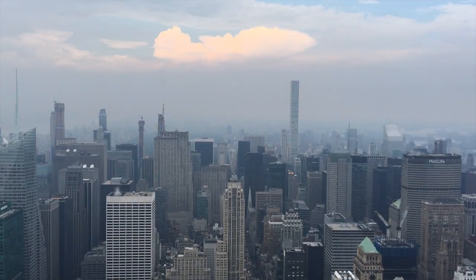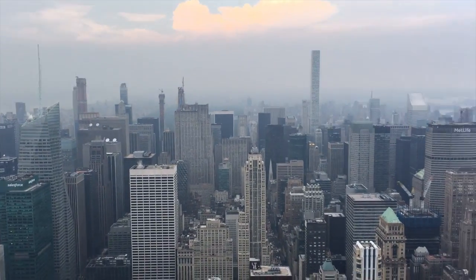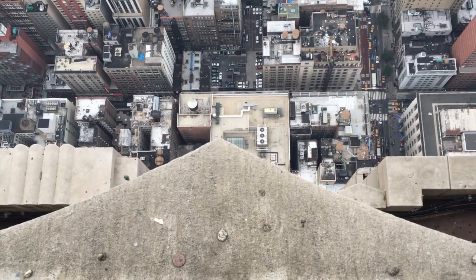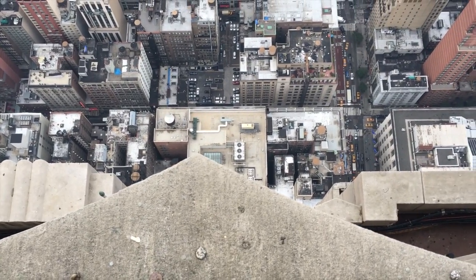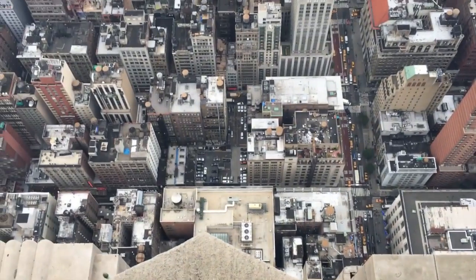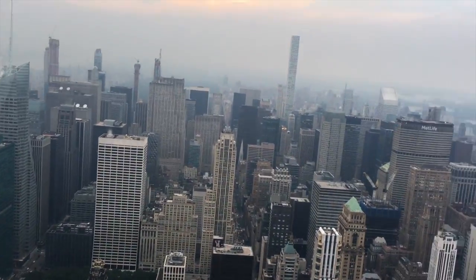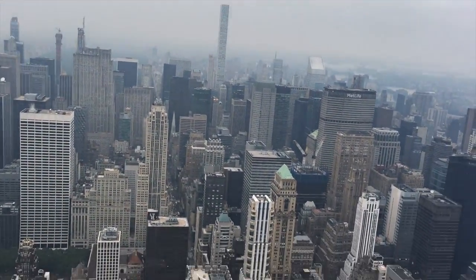All right, guys, we're at the top of the Empire State Building, and now we're gonna see some amazing views. Guys, we're higher in the air, and it looks amazing. This is what the Empire State Building looks like from the top. Oh my gosh. I know we just saw this on Top of the Rock, but this is taller.